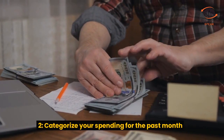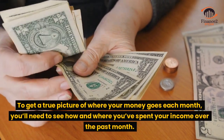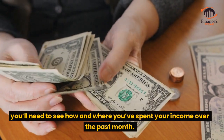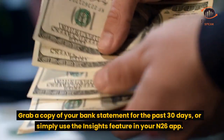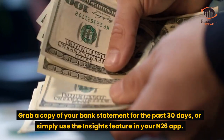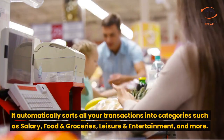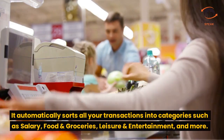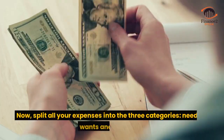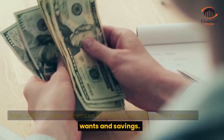2. Categorize your spending for the past month. To get a true picture of where your money goes each month, you'll need to see how and where you've spent your income over the past month. Grab a copy of your bank statement for the past 30 days or simply use the Insights feature in your N26 app. It automatically sorts all your transactions into categories such as salary, food and groceries, leisure and entertainment, and more. Now split all your expenses into the 3 categories: needs, wants and savings.